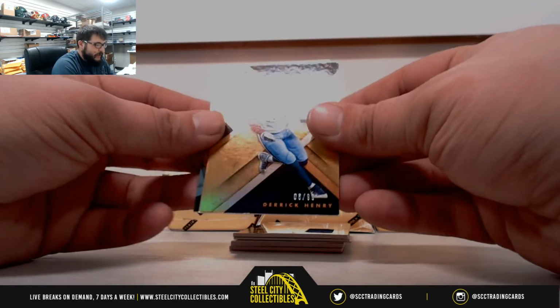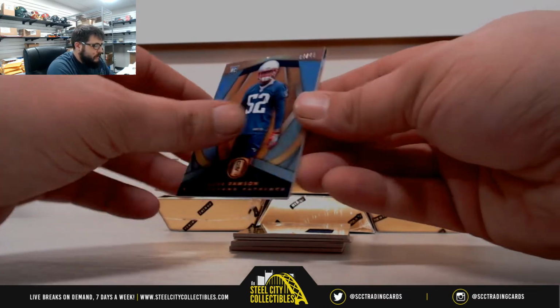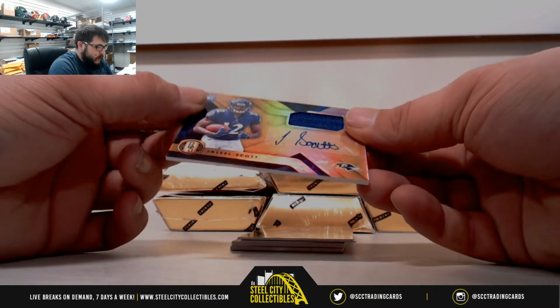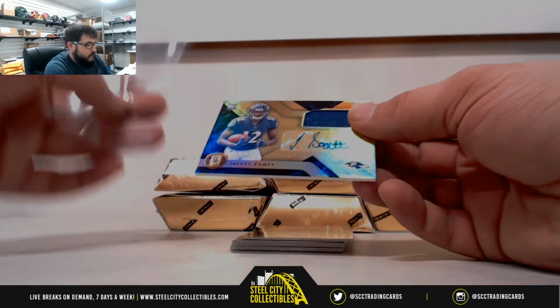Six of 99, Derrick Henry. 4 of 49, Duke Dawson. First auto, 30 of 99, Jaleel Scott with the jersey.